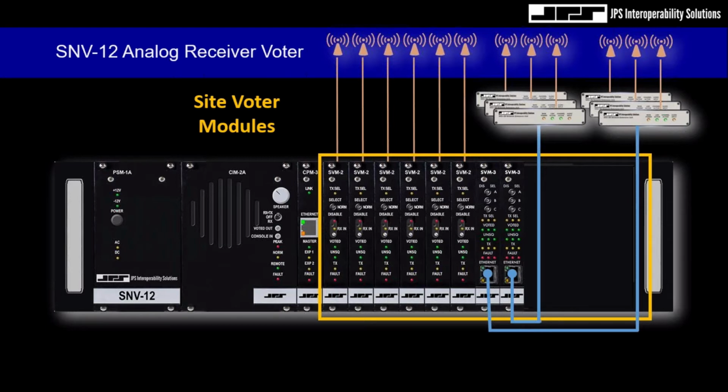And those links can include leased line, copper, radio tie lines, T1, microwave, and RF radio links. The SVM3, the two modules at the right of the chassis, are paired with three QMT modules that work in concert and serve similar purposes to the analog SVM2 module, except the SVM3 will support the backhauling of receiver audio over digital links. And you can populate the 12 available slots in any combination of SVM2 and SVM3 modules.